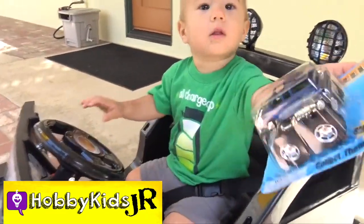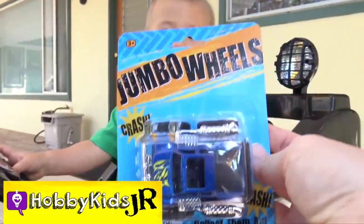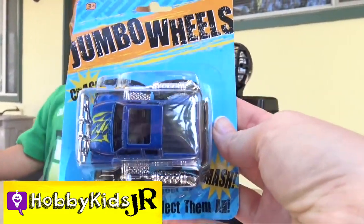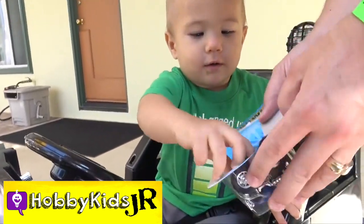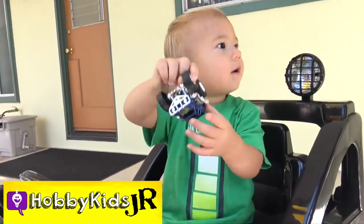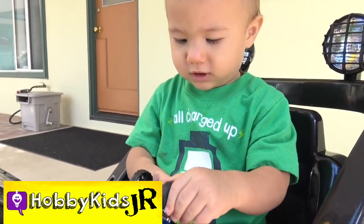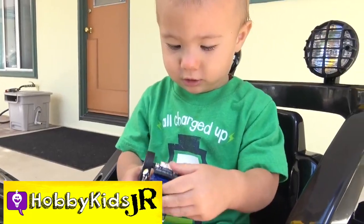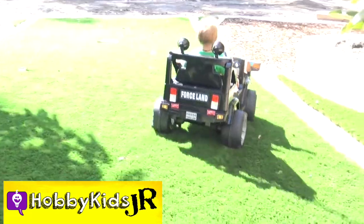You find HobbyGator? Whoa, there's surprise toys in your awesome truck. It's a jumbo wheels crash. Wow, look at those huge wheels. That's blue. It's a blue monster truck.